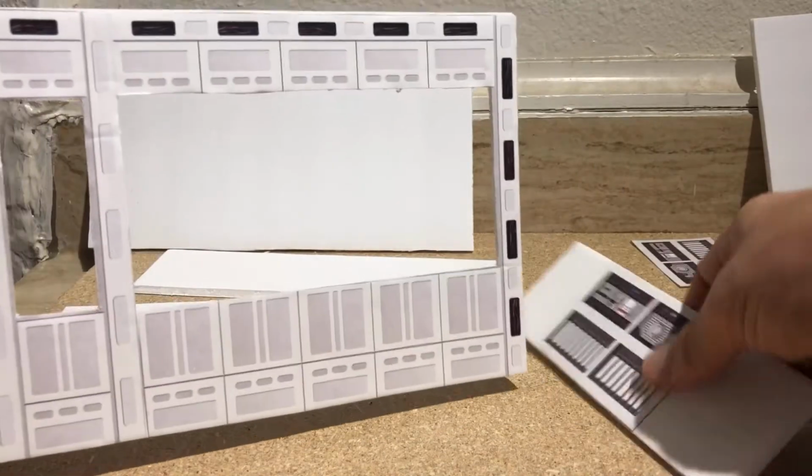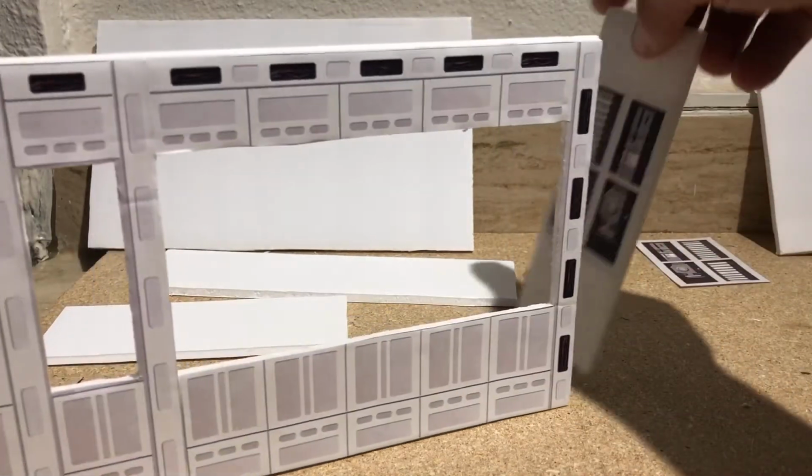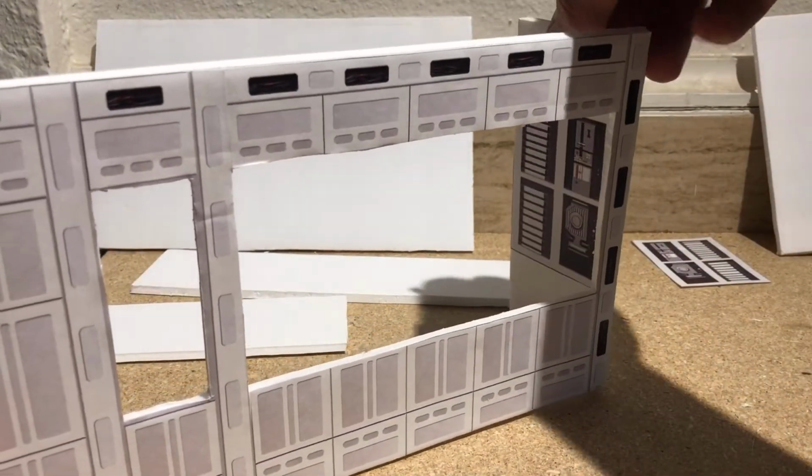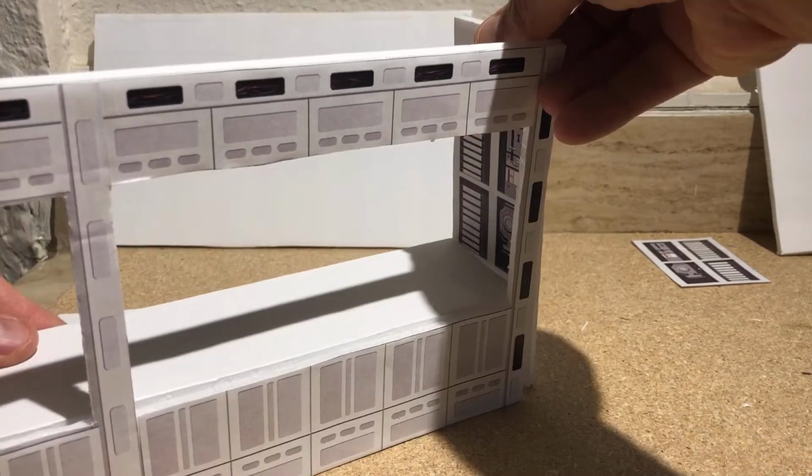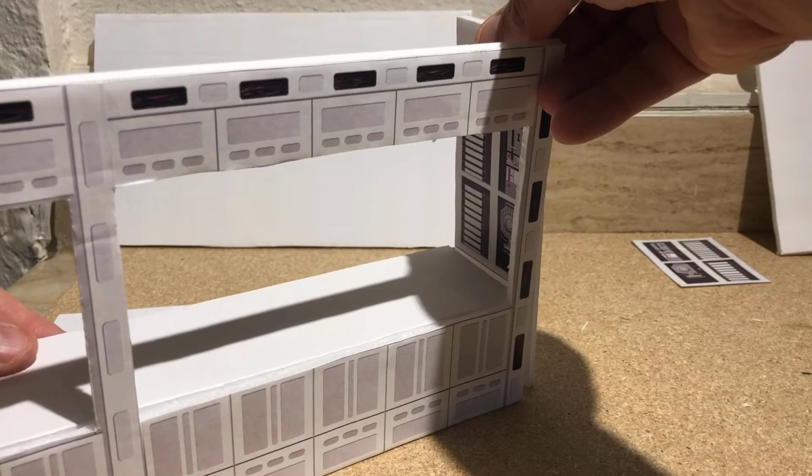All right, just to give you an idea, here's one of the back walls. So it's gonna be a little bit narrow piece, but the bed is gonna fill that entire back wall. There's kind of what it's gonna look like.